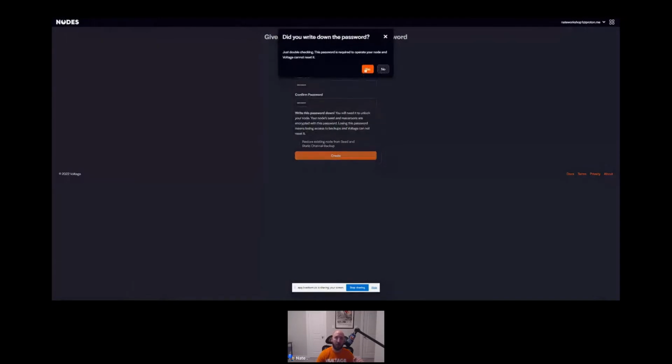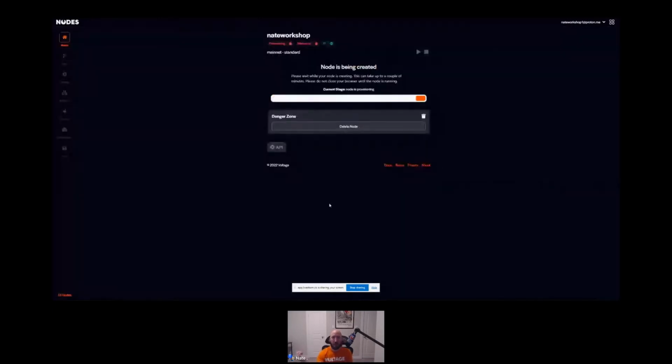This password prompt is just double checking. Yeah, so it tells you, again, don't lose your password. Either memorize it really, really well, or we recommend writing it down. All right, so at this point, our node is being created, and this process could take a few minutes.